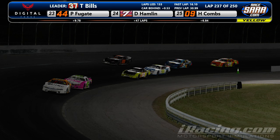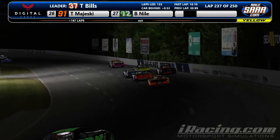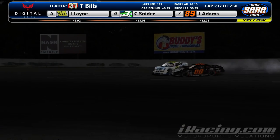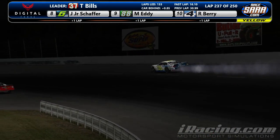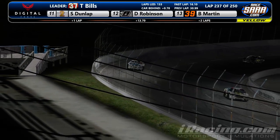Let's take a look at the replay here. What happened here with Ian Lane? Oh, wow. Right in front of Travis Howe. Up into the wall. And for a driver who was in the top 5, that's got to be a heartbreak moment right there.